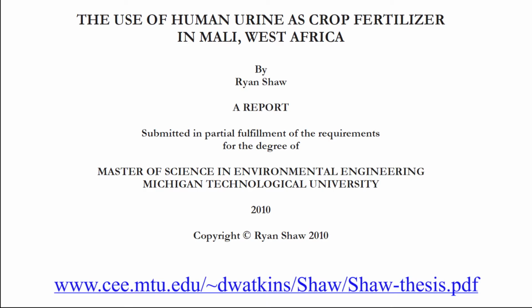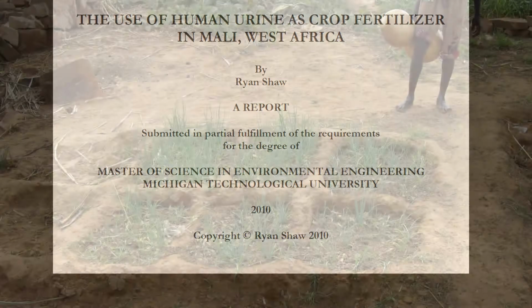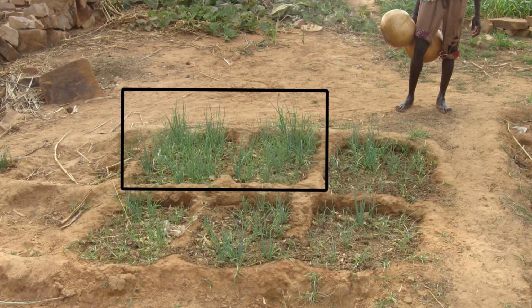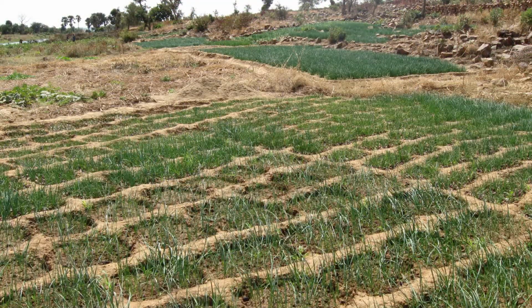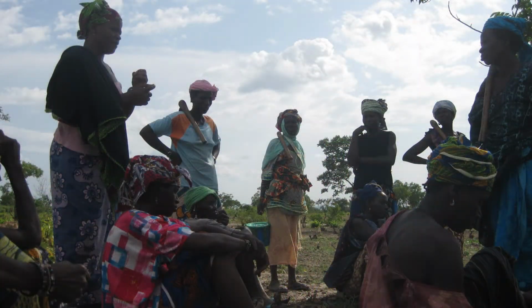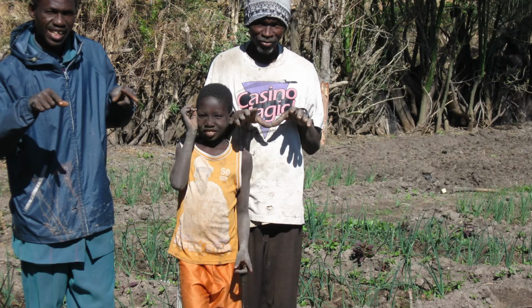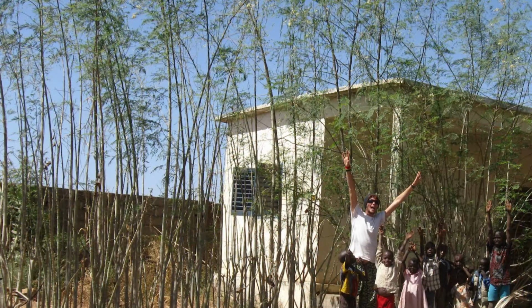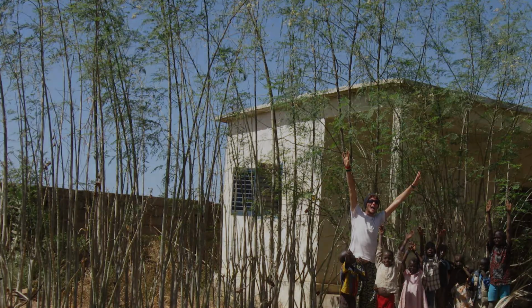But arguably the most important piece of urine collection training was teaching the Malians how to experiment by only applying urine to one portion of their fields. This was a big deal because once they started seeing the difference that the urine fertilizer made, they started telling their friends, or if they were embarrassed about telling their friends, people started talking about the differences in crops, and then people started asking questions and teaching each other, and the idea really spread, very slowly, but it was spreading in a sustainable way, and it was really cool.